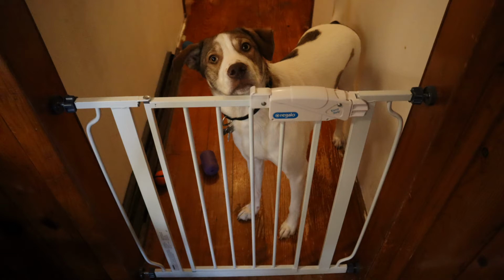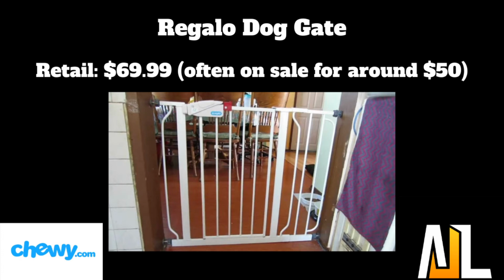Also, you can't really cheat with this guy, so if you push the handle down and don't actually fully lock it, it kind of looks like the gate's locked. If your dog's kind of smart like mine is, it took him about a day to realize that if he puts his nose under that, he can just flip it up and walk right out. So you absolutely have to use the baby lock on this one. Otherwise, your dog's just going to get out of that room that you're trying to keep him in.